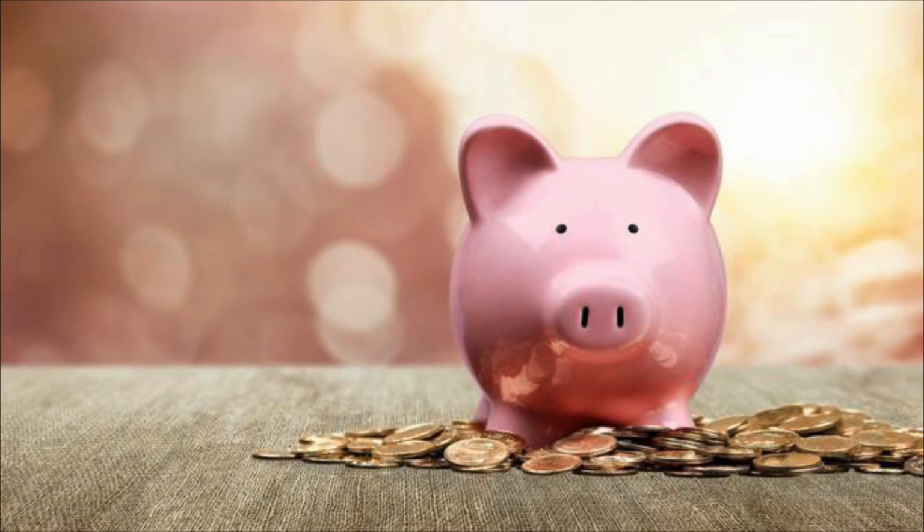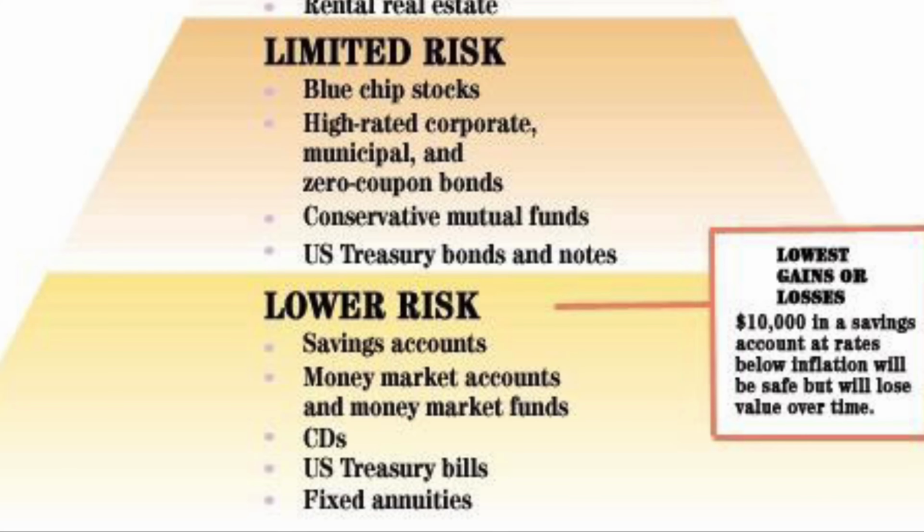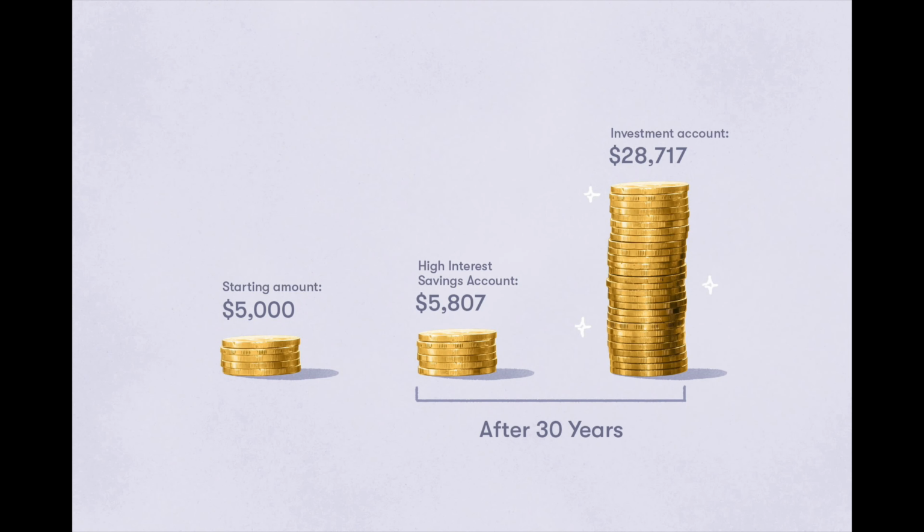So the first one we're going to cover is a savings account, high yield savings account, and CDs. I'm going to group them all together. These can be opened at any bank or credit union. They're low risk, low reward. The interest that you do receive from any of these is taxable income for the guardian. Even high yield savings accounts, the interest that you get from these pales in comparison to what we'll talk about later.